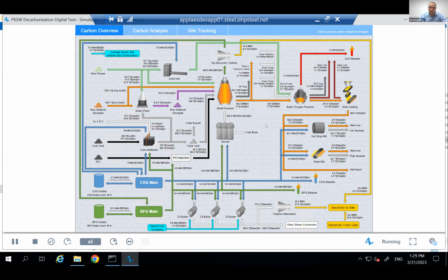And it's a live model, so you can speed it up or slow it down. Basically a 1-to-1, so every second is 1 minute. So times 5, 5 minutes is 1 second. And I can speed it up as fast as I like, or slow it down, or whatever I want. So I'll just run it flat out.